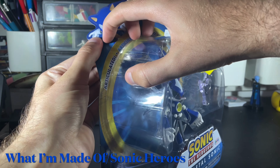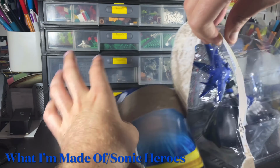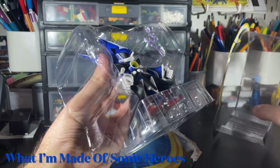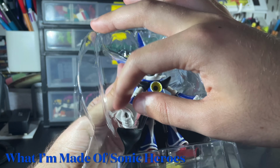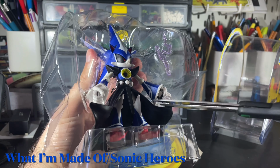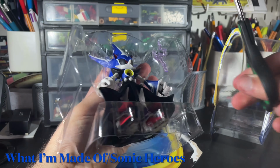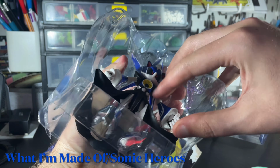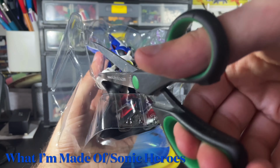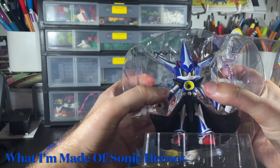Okay, here we go. I don't know if this will change anything, but I'm opening it up. Neo Metal Sonic. Oh god. There we go. So he does have a couple of tight zip ties, so I'm just gonna get my pair of scissors here. So let's see, can we cut around it? I don't wanna damage the figure, hang on. There we go. And there's even one holding his stomach in place.